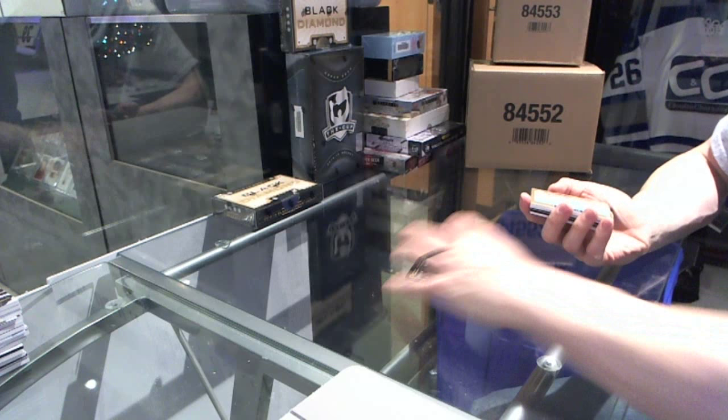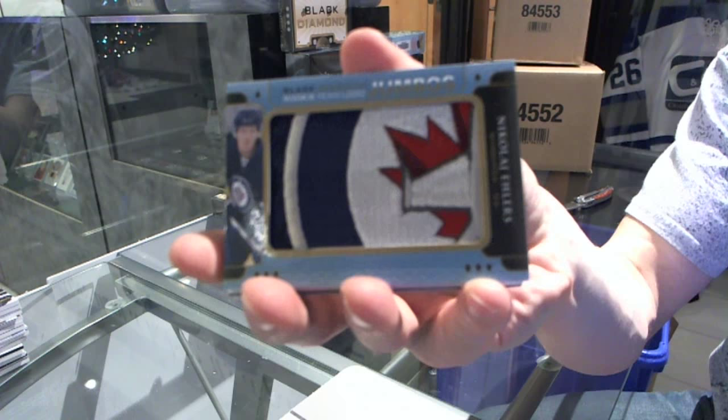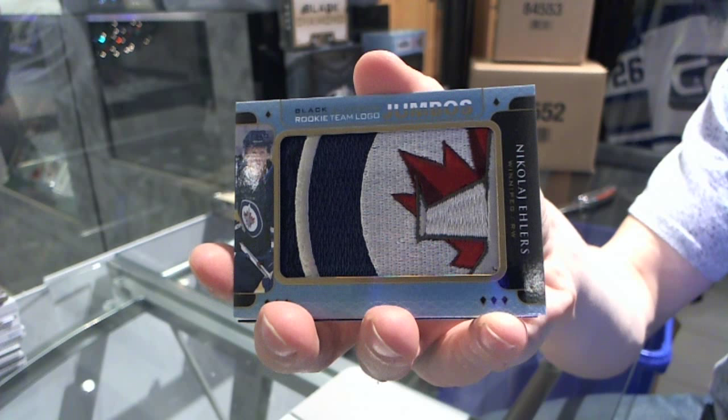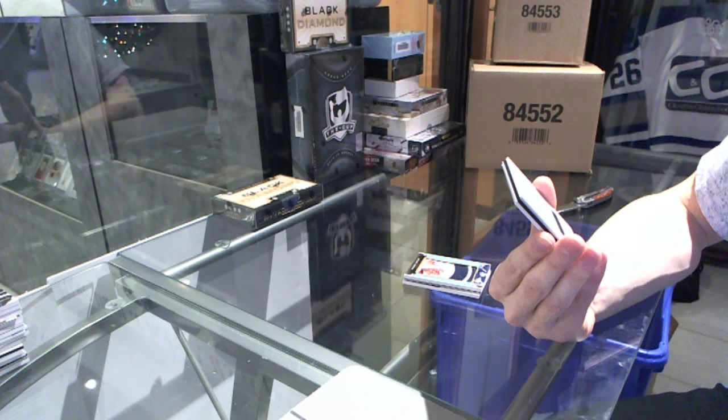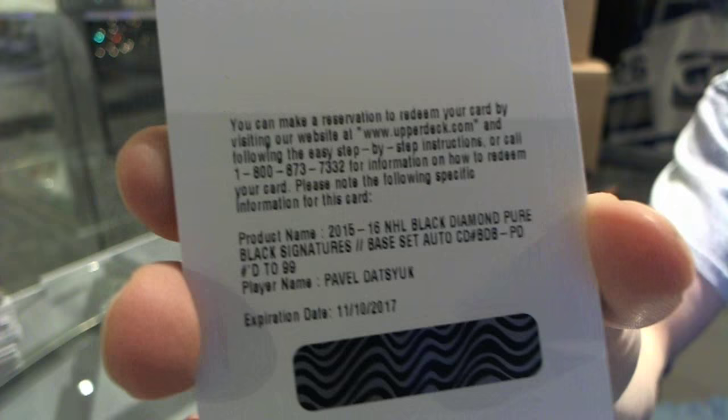We've got a rookie team logo jumbos for the Winnipeg Jets, Nikolai Ehlers. We've got a redemption for a pure black signatures base autograph, number 99 for the Detroit Red Wings, Pavel Datsyuk. Base black autograph out of 99 for the Red Wings, Pavel Datsyuk.